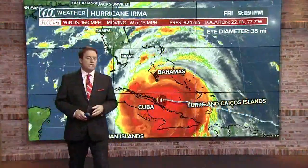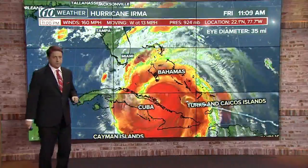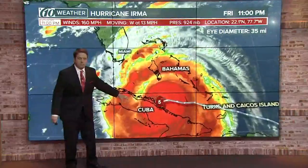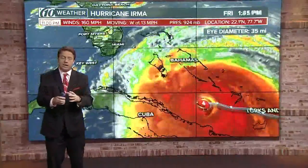Right, good evening, everyone. We just now got the 11 p.m. update in from Hurricane Irma, and it's not too good for the west coast of Florida. Let me talk about this. Right now, the eye is actually, as I showed you, just about on land in Cuba right now, which is actually a good thing. Not for Cuba, but it actually will deteriorate this a little bit, I think.